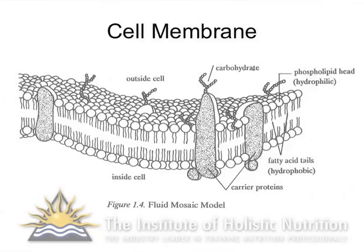And you can see these are glycolipids. These are used for conductivity and communication. And then there's little carrier proteins here and there. And those are how things get in and out of the cell.